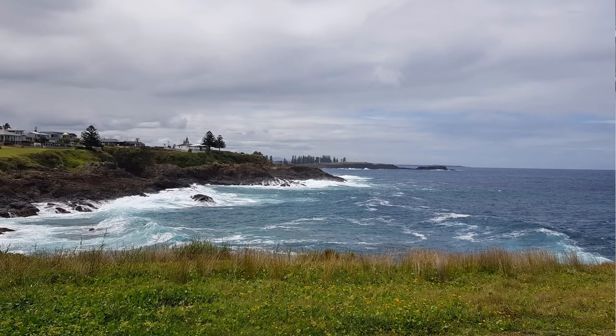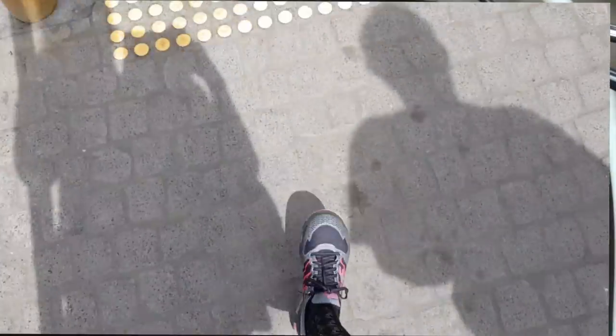The ocean wasn't very rough when we were there, so we didn't get much of a blowhole effect, but you can see a little bit and how the blowhole works.